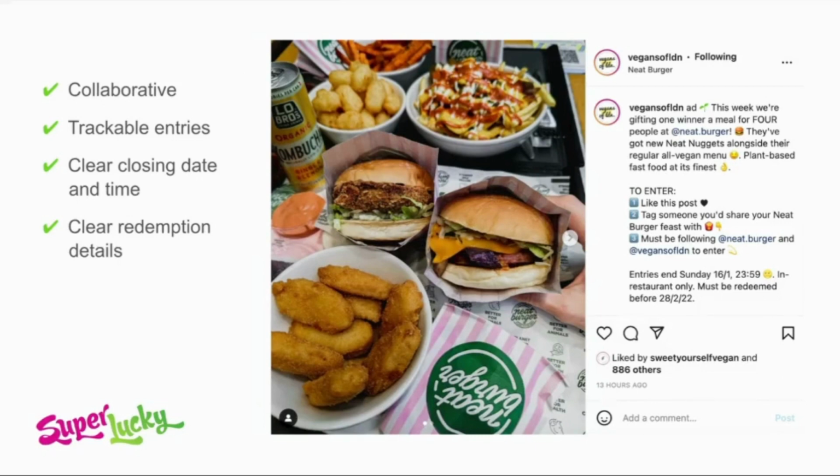Again, it's got clear redemption details. This is something quite important if you're doing something like this: when does it need to be used by? If you're giving away a voucher or a meal, it must be redeemed.